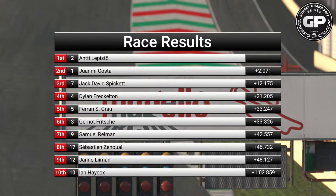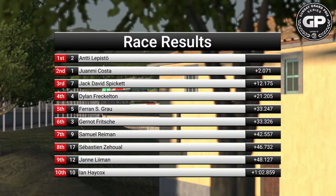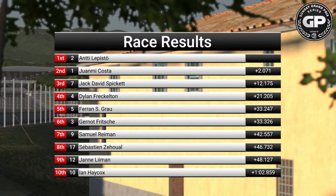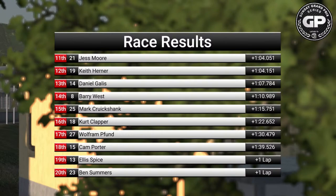Farron Grouse squeaks through with a top five over Gernot Frisia, who made a late pass attempt and maybe could have cost him what would have been a fifth place since he had straight line speed but didn't have enough to get him at the line. Sam Reimann, with an excellent qualifying of eighth, winds up seventh as Sebastian Zahul winds up eighth, and then Jana Lehmann was ninth. Ian Haycox goes from 19th to 10th. Then Jess Moore had a good day, up 16 positions. I think he could have been up a couple more if it wasn't for that little spin that he had.